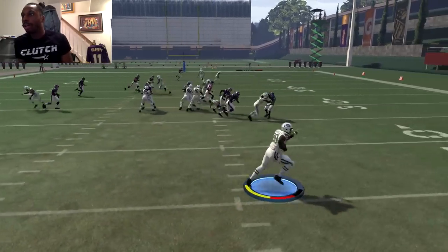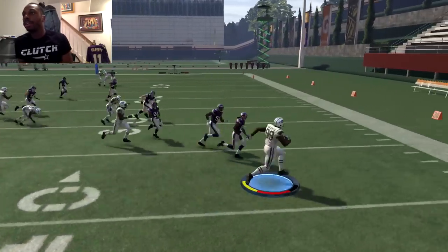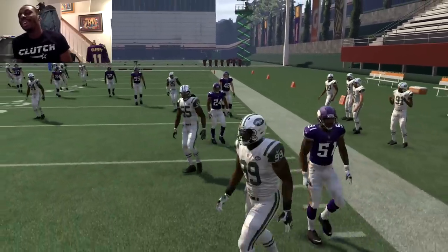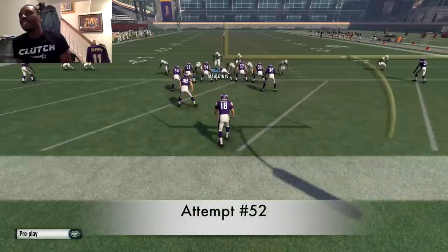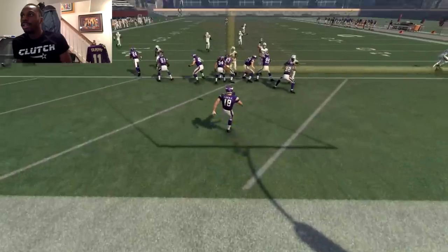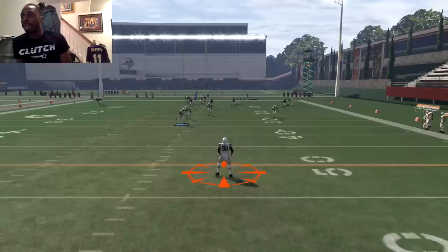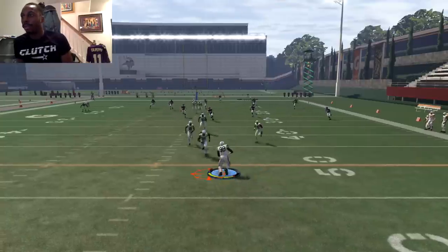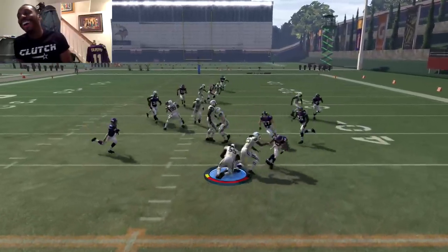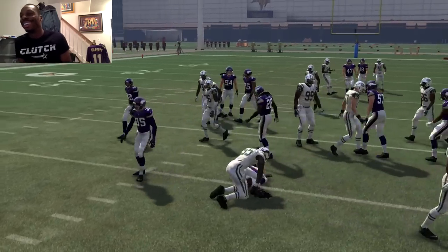Come on. Are you kidding me? Ow! Oh my gosh. How in the world did I do this with Tom Brady? Jeez, at least I guess Brady because he's freaking Brady. This guy is just some, oh my gosh. Ah, he dropped the ball.